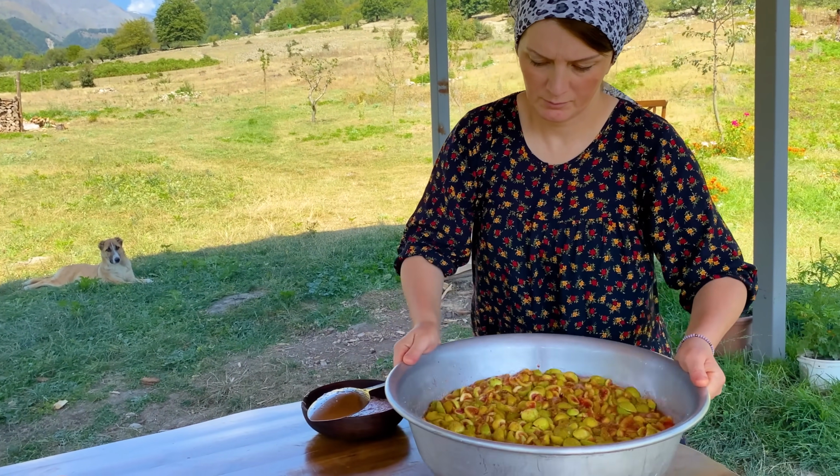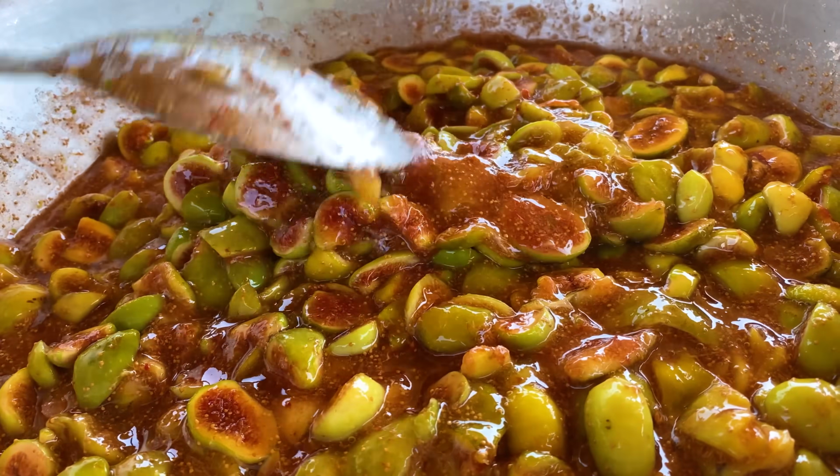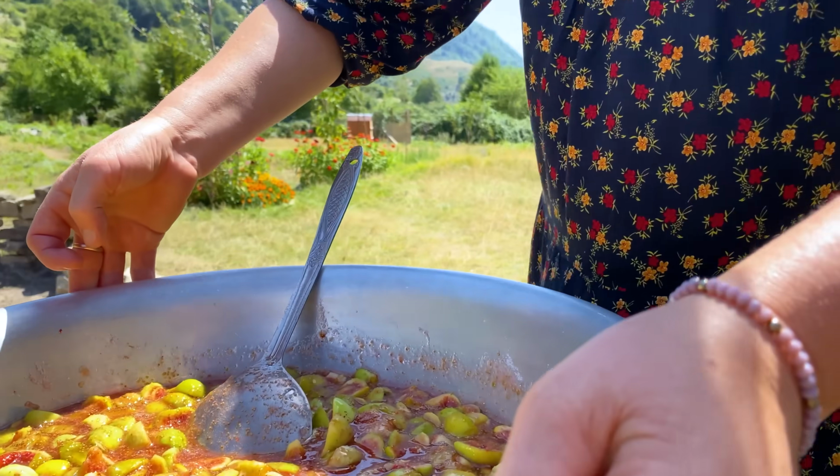Let's turn to our second batch now, each fig waiting its turn to be transformed, like guests at a grand feast.